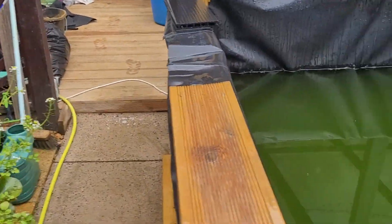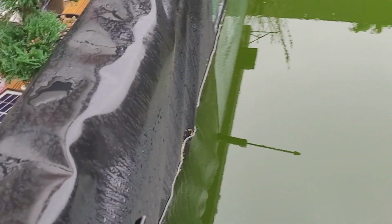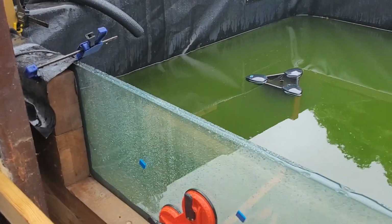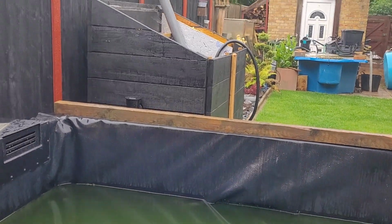So yeah, luckily there's enough water pressure in the pond that if water gets under the liner, it ain't going to bubble or anything, because there's a good 9,000 litres I would probably say in the pond at the minute. But yeah, just can't believe that. Woke up this morning, come down, and the pond had risen by about 4 inches, I would say, maybe even 5.